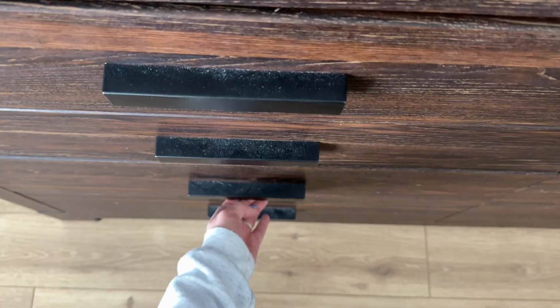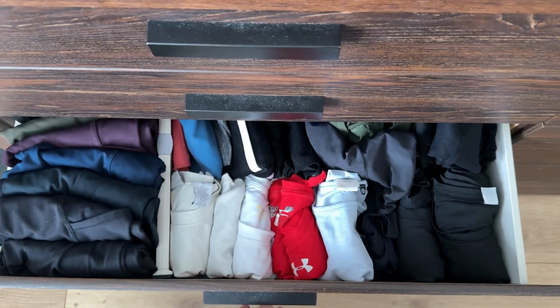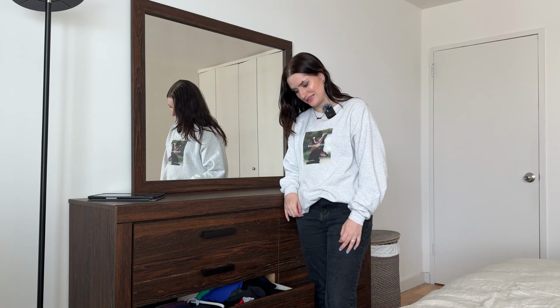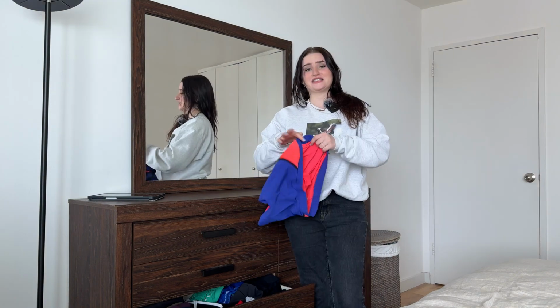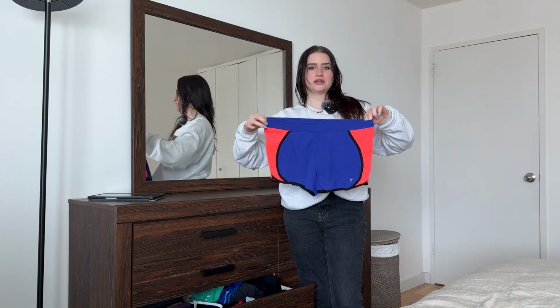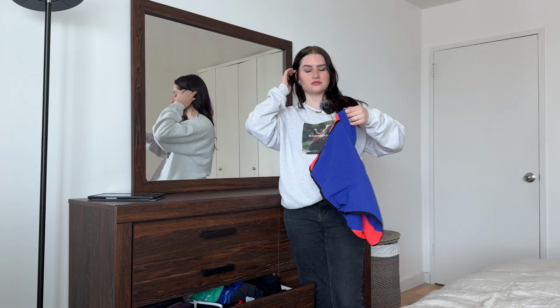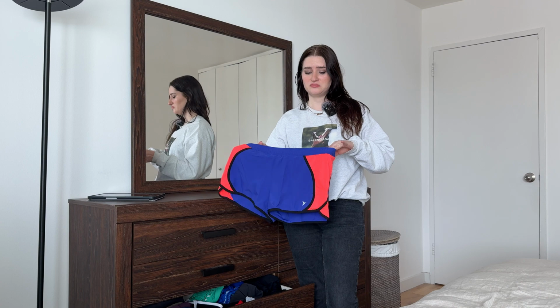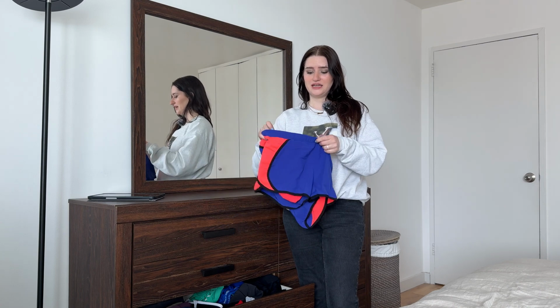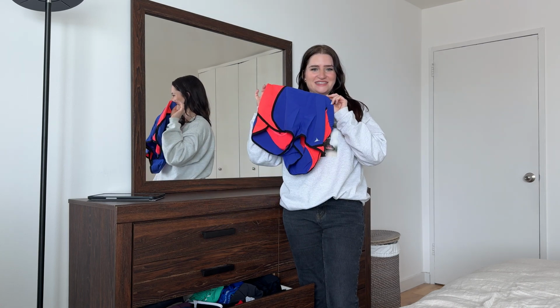This is all my leggings and then athletic tops. I don't think there's really anything to get rid of in here. Okay, actually, I've had these since high school. I bought them, probably, how old am I? Did I buy these like 15 years ago? I think so. And I'm listening to the waist. I think the waistband's disintegrating.